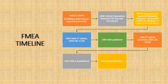In 1995, meanwhile, over in Europe, they also established their version of a failure mode effect analysis. It was not just a form, but a completely different way of looking at things, and their approach differed from what was being done in North America.